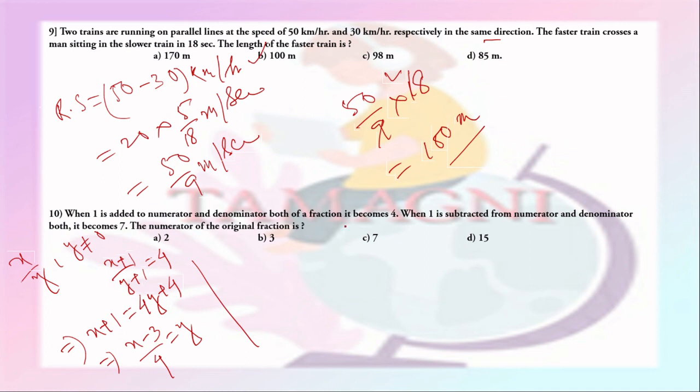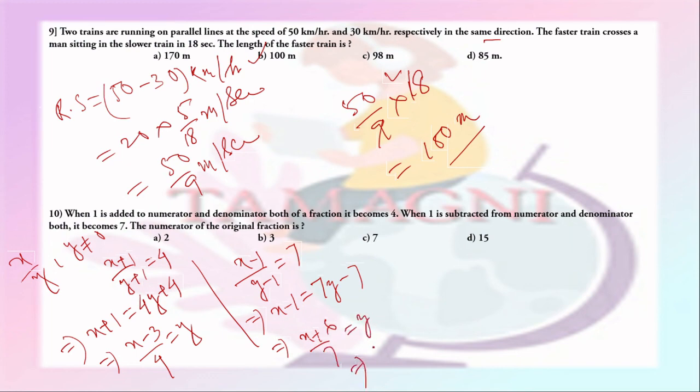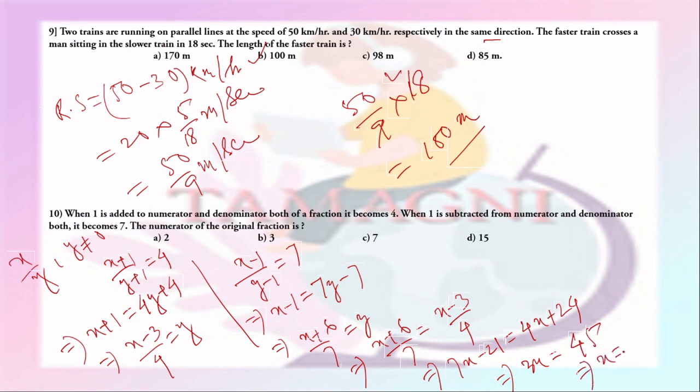In the second case, 1 is subtracted from both numerator and denominator, and which gives 7. So x minus 1 by y minus 1 will be equal to 7, and this gives x minus 1 will be equal to 7y minus 7, and this will give x plus 6 by 7 is y. And this will give x plus 6 by 7 equal to y means x minus 3 by 4, which gives 7x minus 21 equal to 4x plus 24. So this gives 3x equal to 45, which gives x equal to 15. So the numerator of the original fraction is actually 15, that is option D is the right answer.